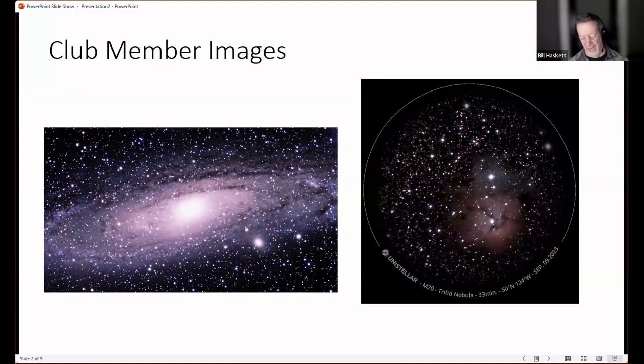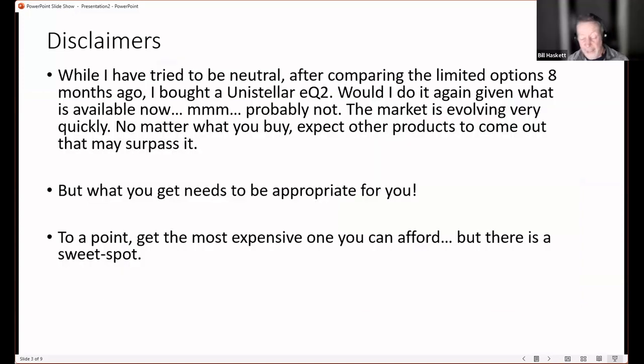And we're doing the presentation tonight because there's been a big evolution in the scopes. They're going from a couple of years ago when there was nothing to now you have a lot of choices. And the choice that you make depends on what you want to do with it.